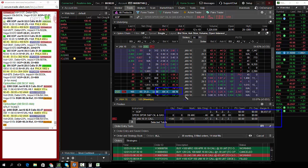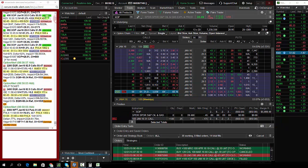I will hold these. January has high gamma, high theta, high risk, high reward. So just know, guys, when you're trading the January options, just like we talked about in LNG Chenier, high risk, high reward on this trade. But I do think that this goes higher here. I think the XOP might be bottoming out here.